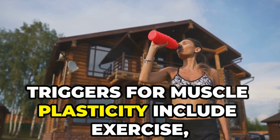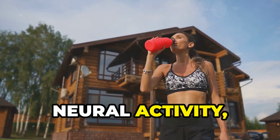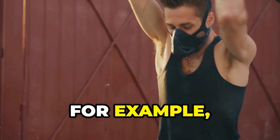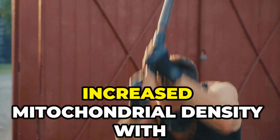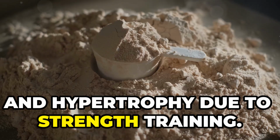Triggers for muscle plasticity include exercise, changes in workload, neural activity, and environmental factors such as hypoxia or aging. For example, transitions between muscle fiber types, increased mitochondrial density with aerobic training, and hypertrophy due to strength training.